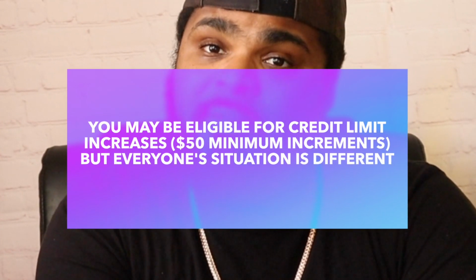Now to do this, you're gonna need at least $400 to put on both of these cards, at least. People say you don't need to do more than 200. I suggest getting both cards to 300 to 500. 500 is optimal, because at that point you can do a little bit more with the card, as long as you can pay it off.